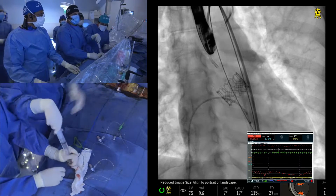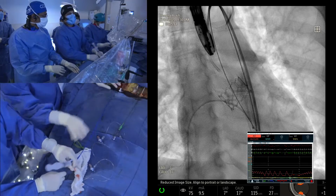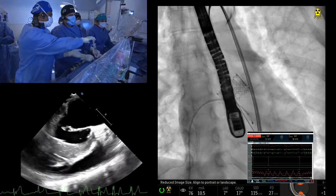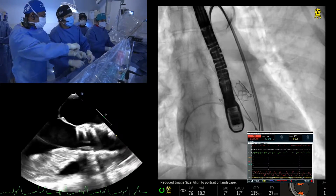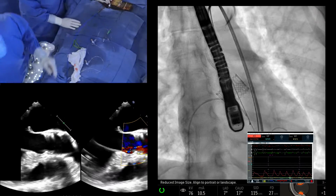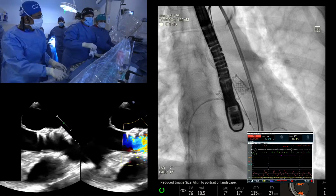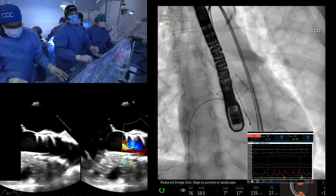All right. Deflate it fully. Stam, want to take a look? Yeah. Good. Let the blood pressure come back up. Okay, can you put some color, please? How does it look, Stam? You have more PVL. Look at the catheter. You have a catheter through, is that right?